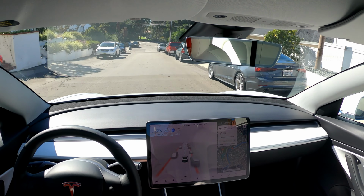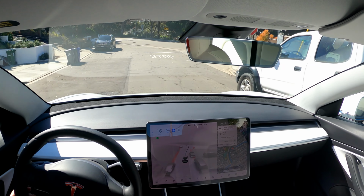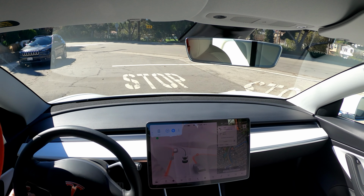I have FSD set to drive 2 miles below the speed limit. But for me, this is even faster than I would normally drive in this neighborhood.